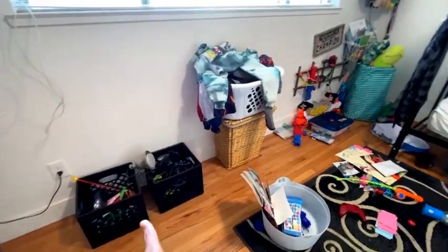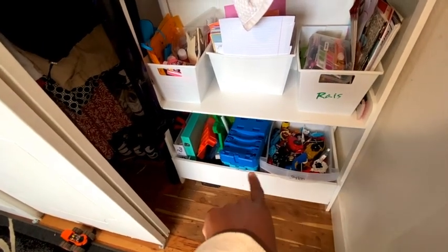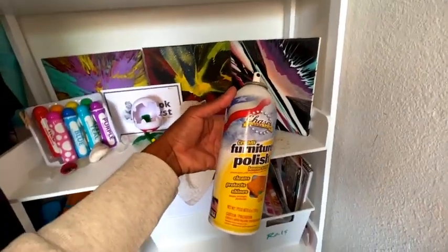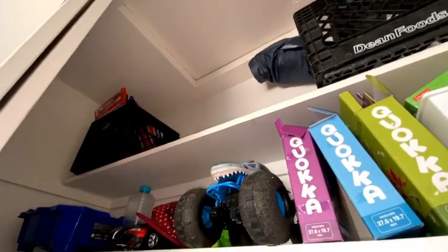Okay, so now we're going to focus on this side. This is all pretty much sorted out over here. As you've seen, I just got done taking care of the closet and sorting and separating his Beyblades from his Hot Wheels. I'm going to give it a quick wipe down using this cream furniture polish spray from the Dollar Tree. And the closet is pretty much organized for the most part.